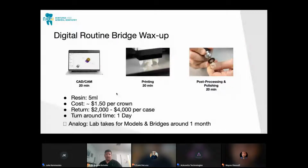This is giving you an idea, it takes one day to make this, honestly, and these things are cheap. About $1.50 per crown, pretty much no resin was used at all. And what is a typical cost for a bridge in your office? In my office, it's about $1,300 a unit or so. So that's a $4,000 fee for service. But if it's Delta, it might be looking more like $2,400. So still easy money, in my opinion, especially when you can show a patient what you're looking at. Next slide.